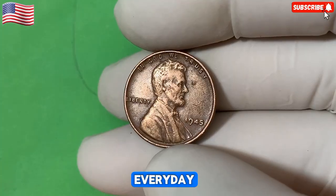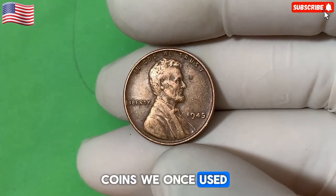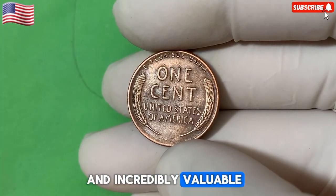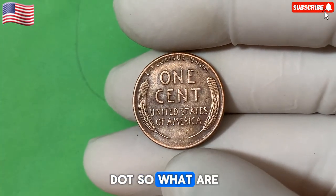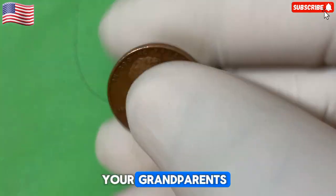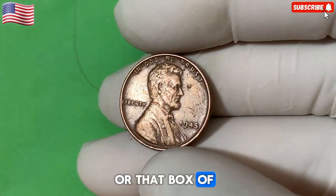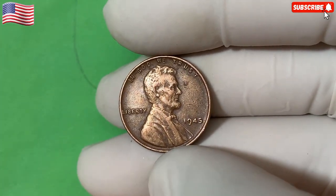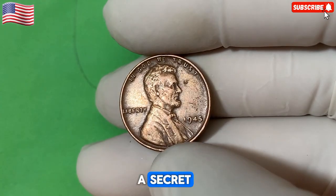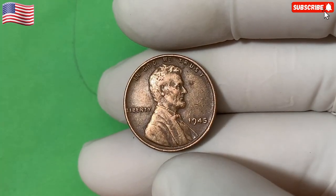These small, everyday objects, coins we once used without a second thought, can become rare, coveted, and incredibly valuable pieces of history. So what are you waiting for? Go check your old change jars, your grandparents' collections, or that box of junk coins you've been meaning to sort through. Because hidden among them could be a coin with a story, a secret, and a whole lot of value.